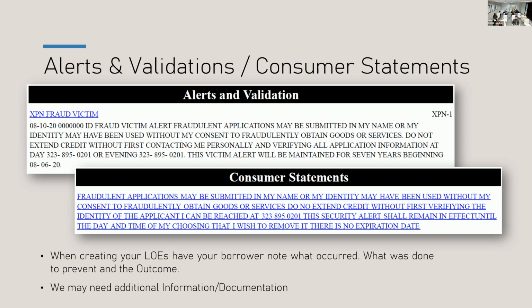We do want an LOE on this. We do want to know what happened, what was done for it to be prevented, and what was the outcome. We might need additional information.